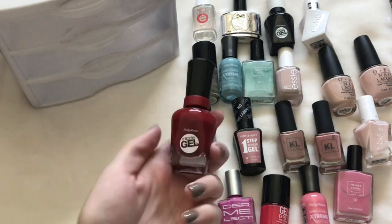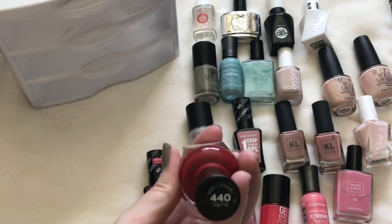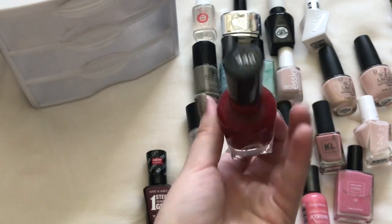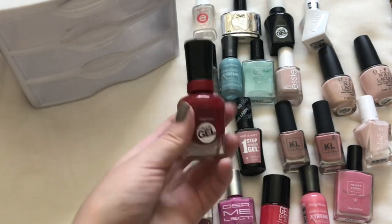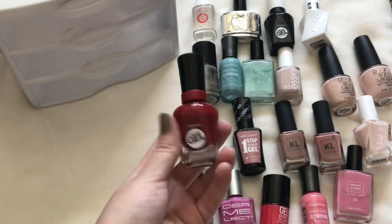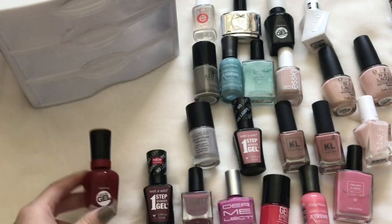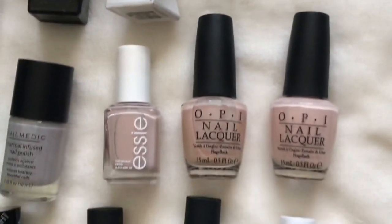And then my very last color here is the Sally Hansen Miracle Gel line. This is in the shade Dig Fig, and this is a beautiful red, and I really love this for the holidays. That is when I typically break this guy out, but this is my go-to red and I love it. So there you have it. This is my entire nail polish collection.